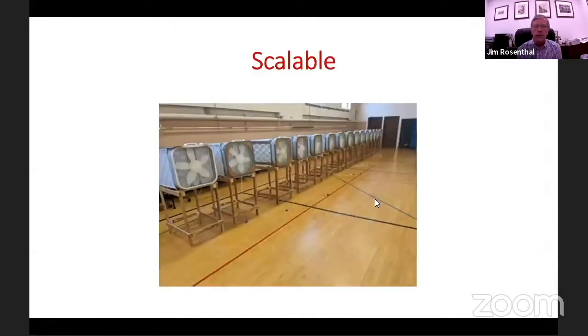It's scalable. It is the type of thing that any school could do. It's the type of thing that could be a project. You could have 10-year-olds doing a science project and making something that would make their classrooms safer and reduce any viral count that's in the classroom. It's a great way to have people learn and feel like they're helping with COVID.